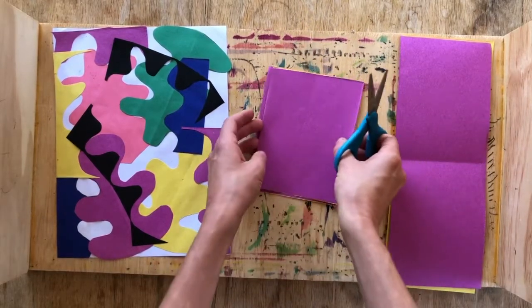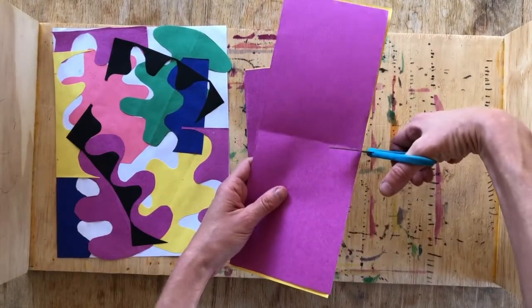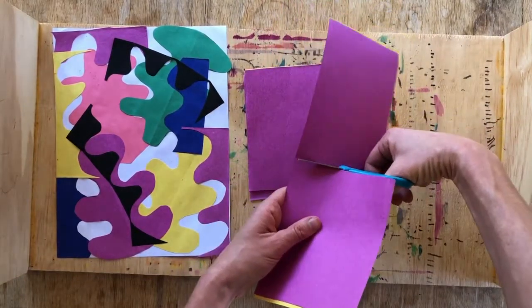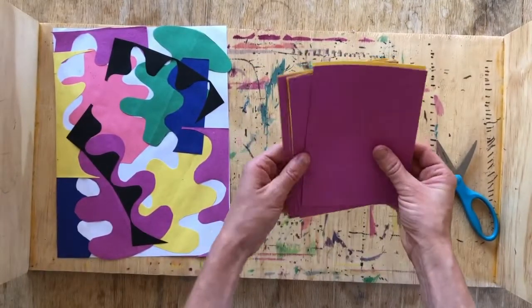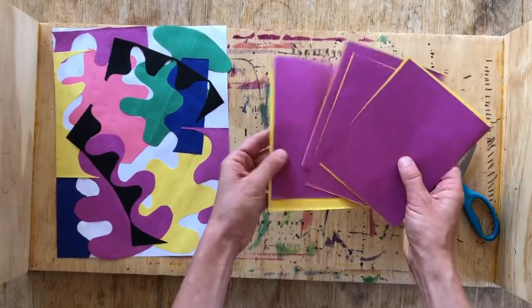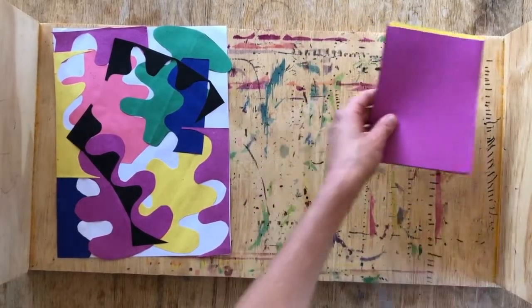And we can pile up these pieces of paper once we've cut them out. Okay, one more time. Cut along that horizontal fold. Great. Now we should have a stack of our pieces of paper to be these smaller rectangular shapes. And we're gonna put those off to the side.